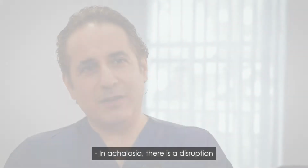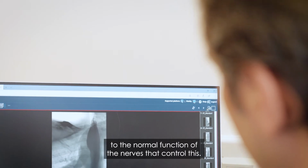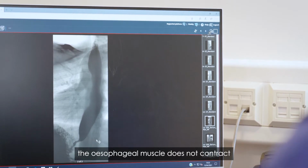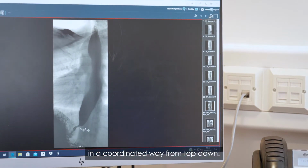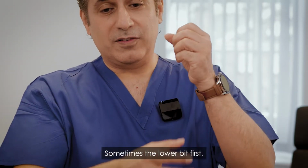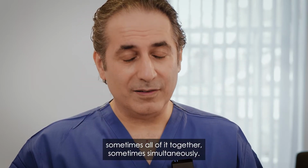In achalasia, there is a disruption to the normal function of the nerves that control this. So when you take your swallow, the esophageal muscle does not contract in a coordinated way from top down. It contracts in an uncoordinated way, sometimes the lower bit first, sometimes all of it together, sometimes simultaneously.